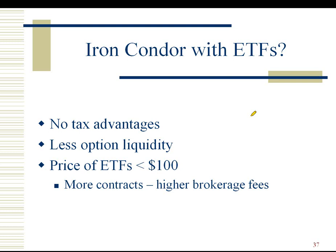Again, some of the ETFs, not all of them, also have less liquidity like a stock, and so you can have very wide bid-ask spreads. And again, just as in the case of stock, most ETFs try to keep the price at less than $100, and so again, you have higher brokerage fees.